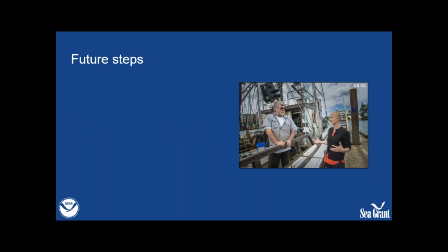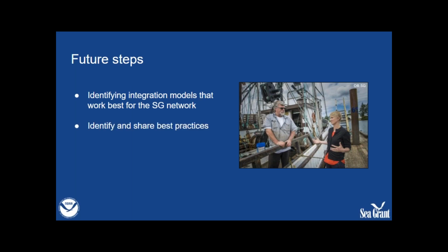And so, future steps. I am still working on identifying the best ways to integrate models across the Sea Grant network because it is so diverse. I'm looking to identify and share best practices with the Sea Grant network and our collaborators and partners.